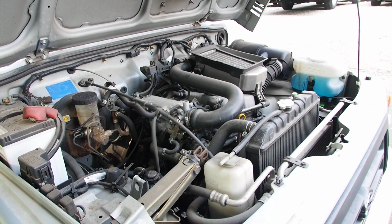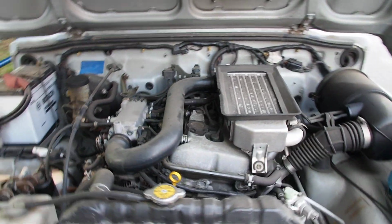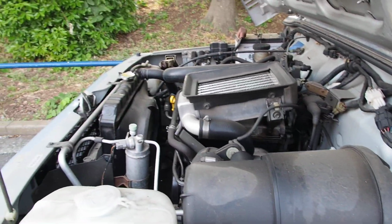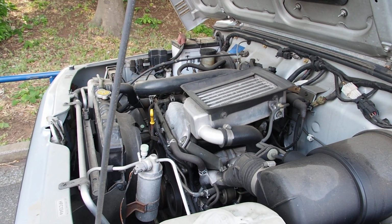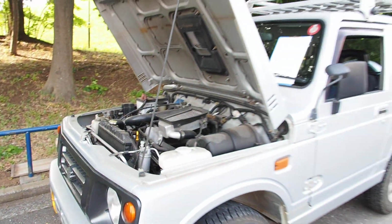The engine running condition is pretty good. It is a bit shaky. It seems like it's a bit out of tune and needs a couple of things checked to run a little bit smoother. Maybe some fuel additive to burn some of that carbon away. The vehicle has 165,300 kilometers, and it's being exported to Canada, where this is going to be an awesome vehicle to have, because these Jimnys are one of my favorites.